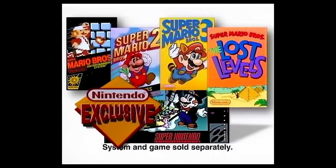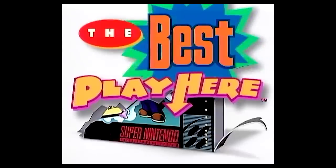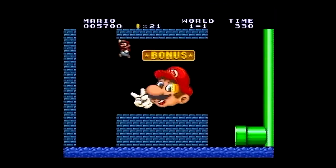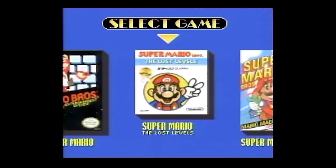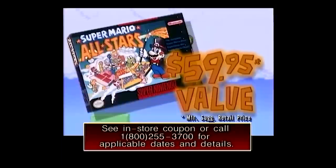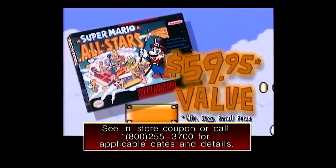Mario's three greatest hits, plus the lost levels, all on one 16-bit game pack! These are enhanced Super NES versions of the all-time greats, plus the lost levels! Just purchase a Super NES Super Set or Super NES Control Set. Send us some info, and we'll send you your free Super Mario All-Stars game pack. Then let the games begin.